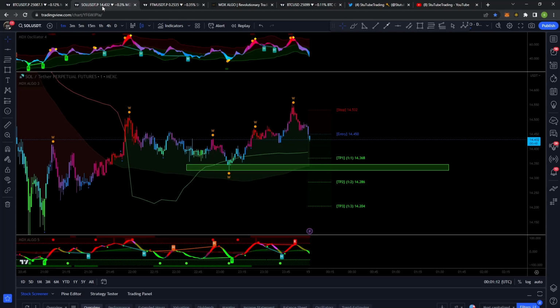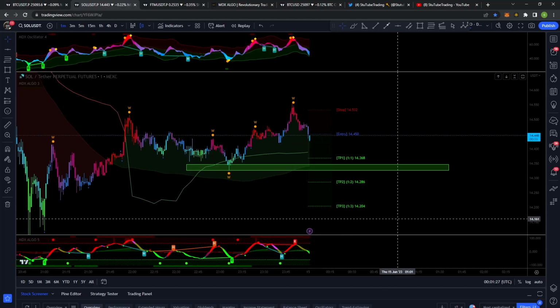But yeah, I just wanted to talk about this strategy a little bit today because a lot of people in the chat have been asking me about it, and it's just always easier to explain live rather than posting a million pictures and stuff like that. So hopefully you guys found it useful.